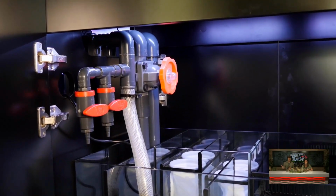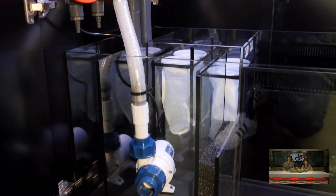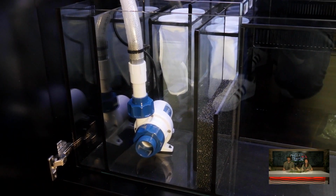And then there's the other side of the sump there, and you can see we went ahead and plumbed in the Vectra pump. So we did have to put some fittings on there to adapt to the pipe a little bit. Just a simple little modification, and we're off and running. Easy peasy. It is really easy to install them.